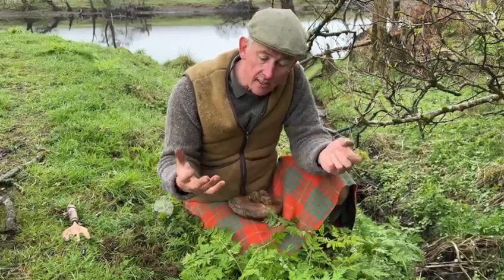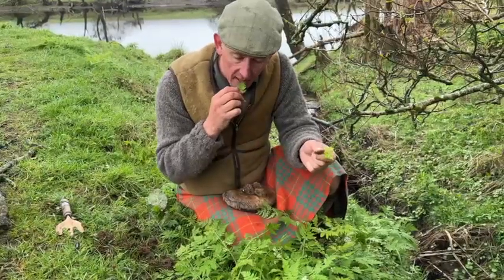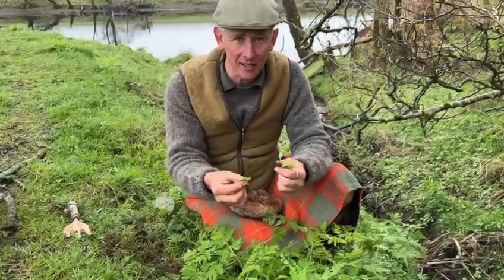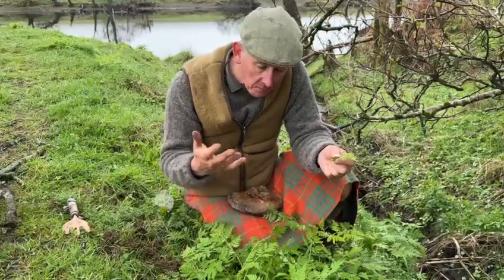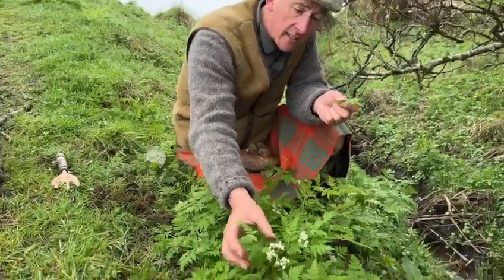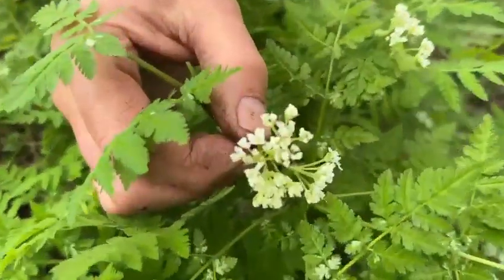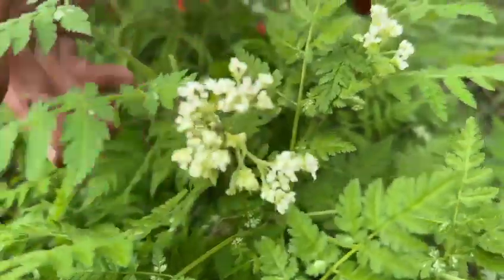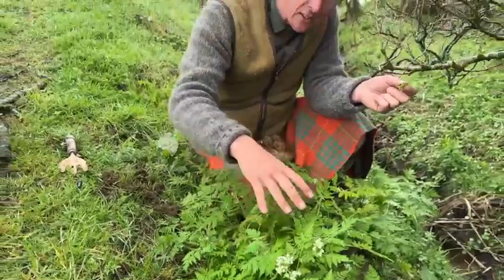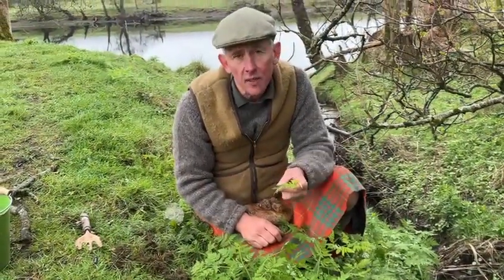So when you see Sweet Cicely, spend a little bit of time, ID it. The leaf has this most lovely aniseed flavour. If you like liquorice, you're going to absolutely love this. Just an absolutely beautiful plant, and to see it flowering now and to have a look at the detail. I don't know if you can go right into the flowers. They're absolutely stunning. So really, Sweet Cicely for herbal medicine, for making cordials, for salads, for making jams, whatever. It's so versatile and it's such a giving, wonderful plant.